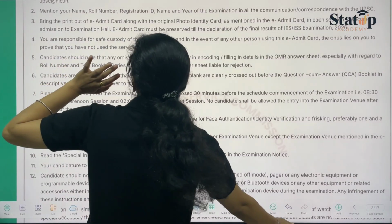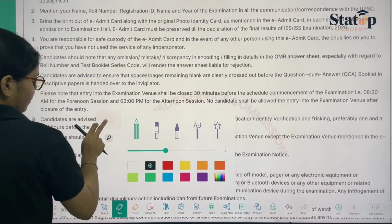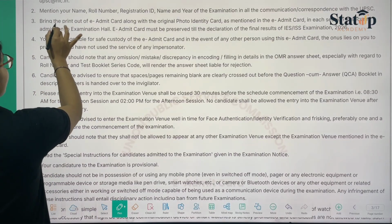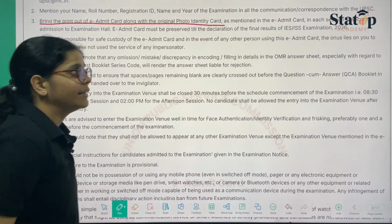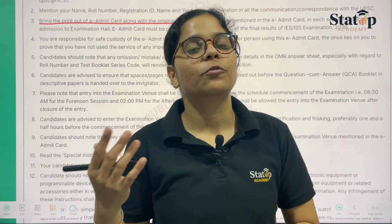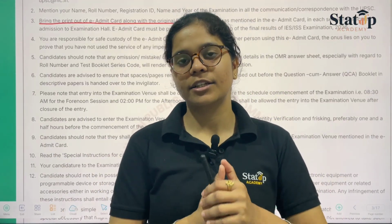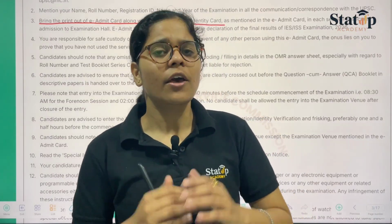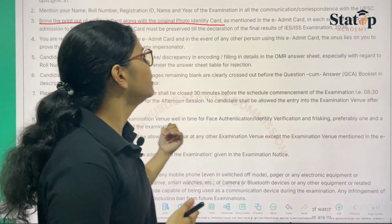That means you need to get the printout of e-admit card along with original photo identity card. E-admit card you need to carry. You need to carry your photo identity card. That means your driving license, it could be your Aadhaar card, your PAN card, or anything of that sort, which you must have used during the application of UPSC.